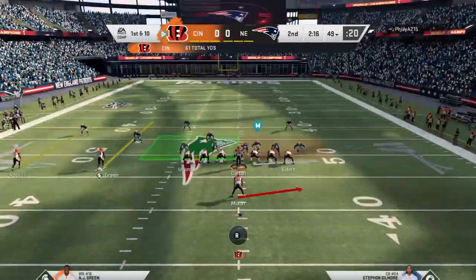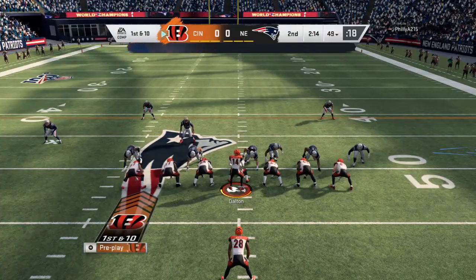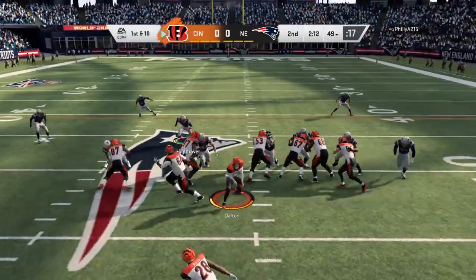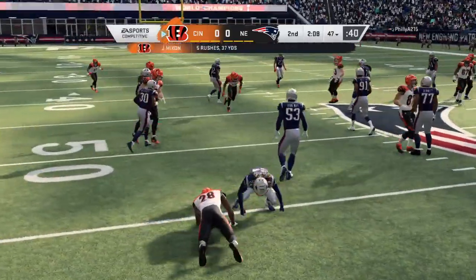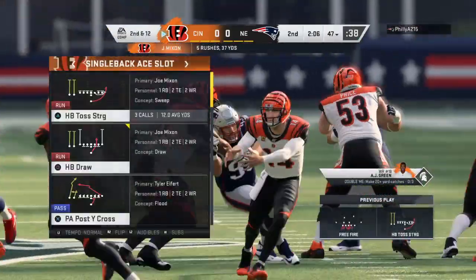Boy, he does it at a high level, doesn't he? Because when I watch him, I think of his vision. Straight ahead, peripheral. Also has that sense of where holes are going to be actually open. I think that helps set him apart from many of the other backs in the league.